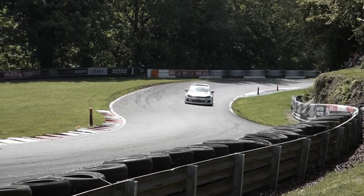So if I trust the parts to go at 120, 130 miles an hour, and I trust them to stop, it's good for everyone.